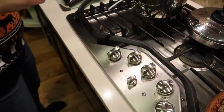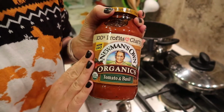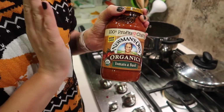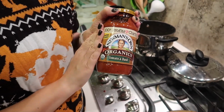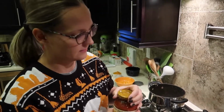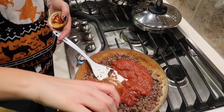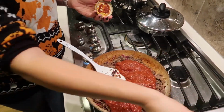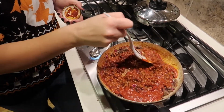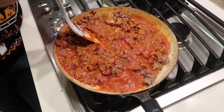Now I'm gonna add in my tomato sauce. Normally I would make my own tomato sauce, but we're just feeling a little lazy tonight, so we're gonna use some of this Newman's Own. Because this is a tomato basil, I'm not gonna add any additional seasoning, but you could just take plain tomato sauce and then add in some garlic, basil, oregano, all that Italian herb goodness. We're gonna put this in there and let it simmer up to make our sauce. Probably not gonna use the entire bottle, but close to. So we are gonna get this all nice and mixed up with our sauce, and let that simmer.